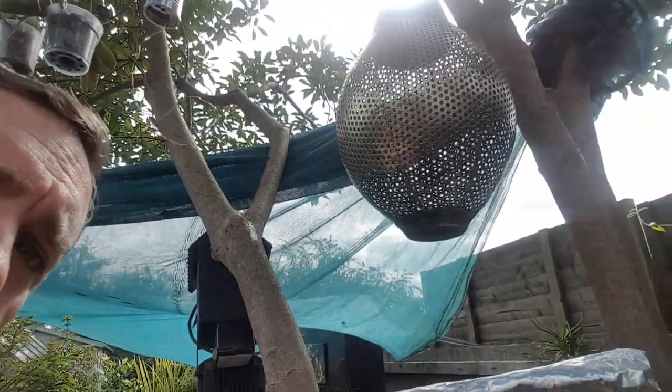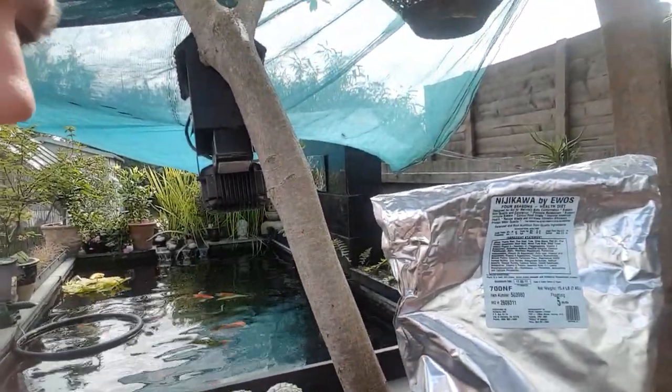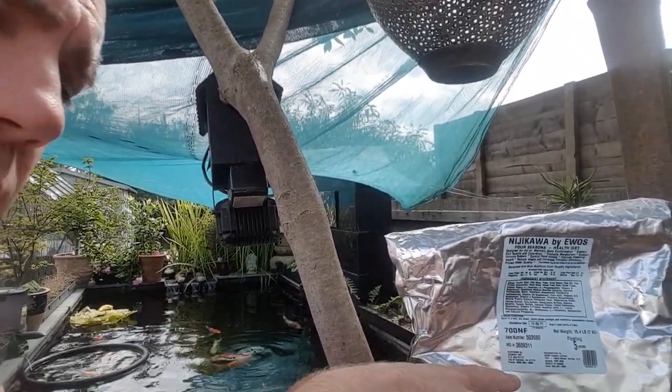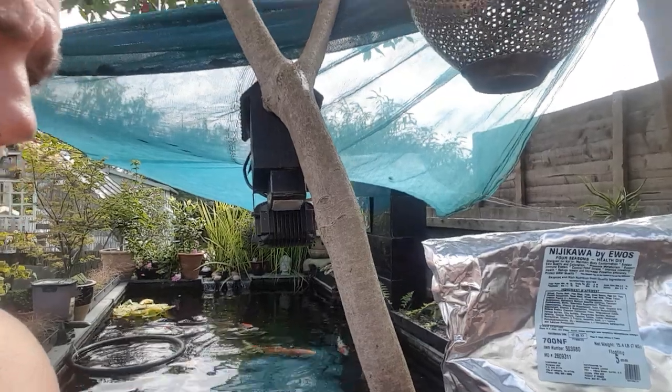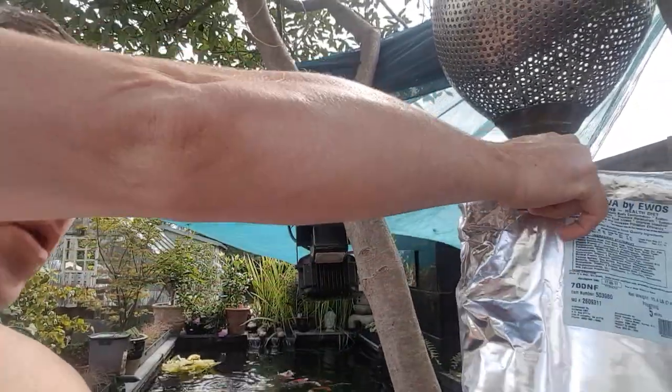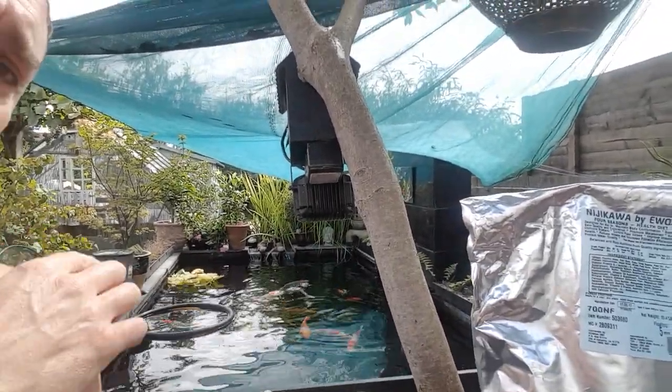It's an experience, and what I'm going to share with you is, at the moment, I feed Nijikawa. I've had growth, and I've had the Four Seasons health diet. Now, I feed this 5ml pellet all winter, and I'm saving this because I've got about a quarter of a bag left to take me through winter on my outdoor pond.